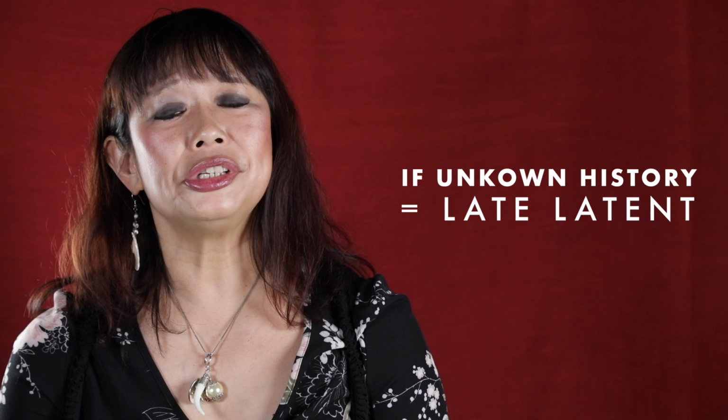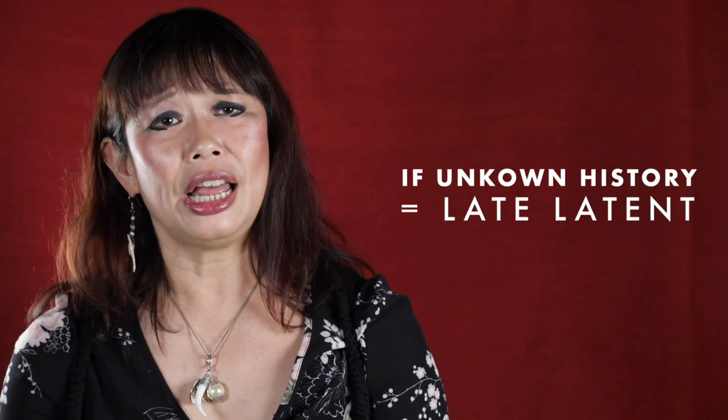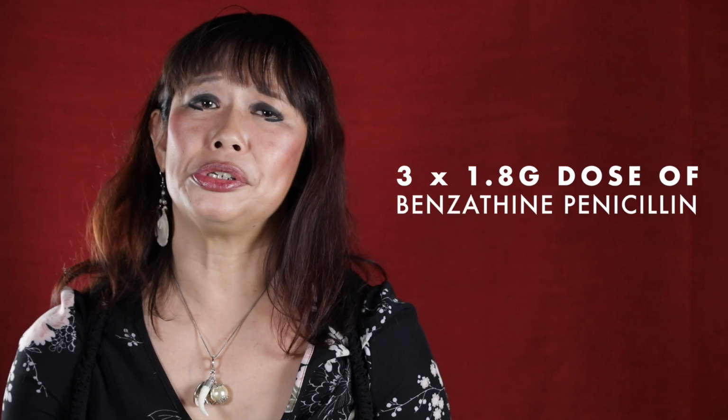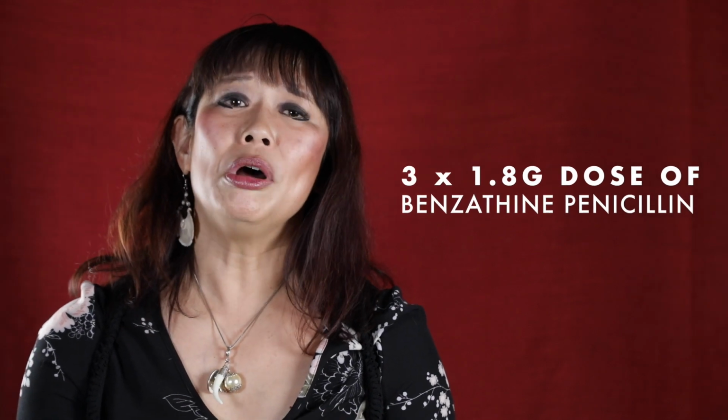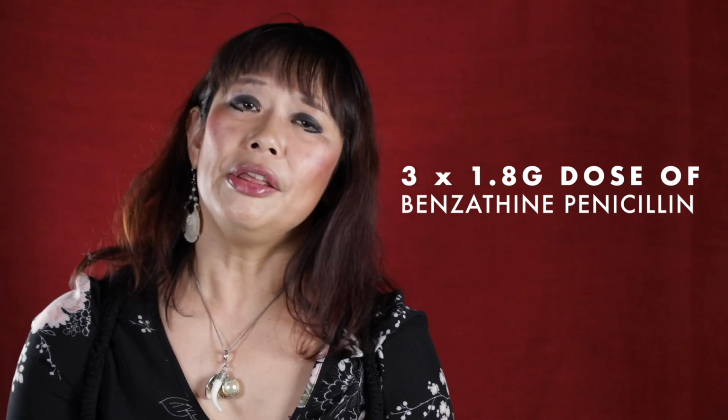If there is no history and you are unable to obtain a history of previous syphilis diagnosis or treatment, it is important to consider the case as late latent syphilis and treat as if that syphilis has been there for more than 2 years. This involves giving 3 doses of benzathine penicillin, 1.8 grams intramuscularly weekly for 3 weeks. This will ensure cure and prevention of tertiary syphilis.